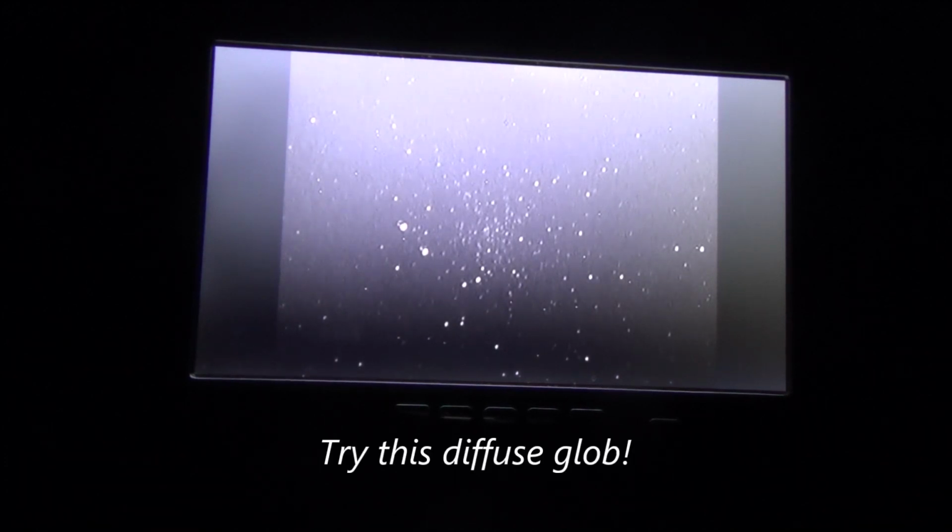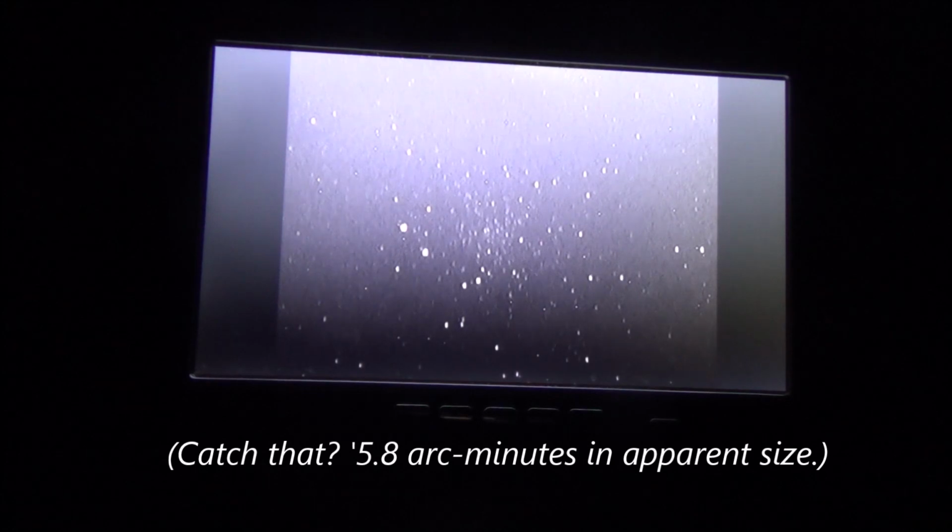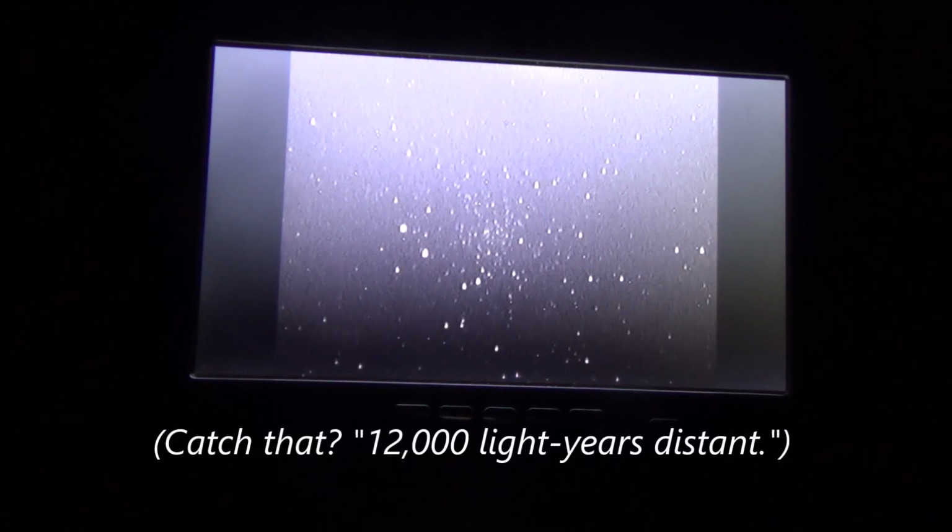NGC 6366, globular cluster in Ophiuchus, collective magnitude of 9.5, 5.8 arc minutes in size, and you would suspect its brightest stars are probably somewhere in the 4 plus magnitude range, and you'd be right, magnitude 13.6 compared to a 9.5. It is a class 11, a mere 12,000 light years distant.